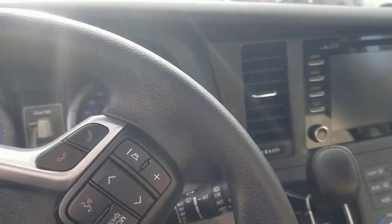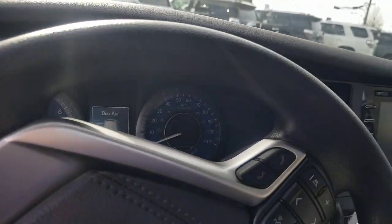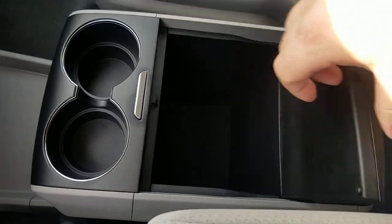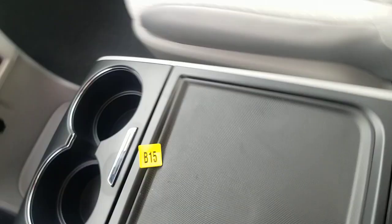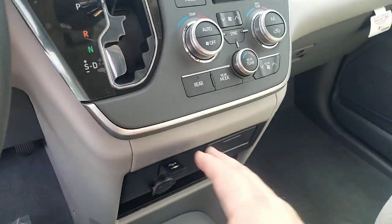So I'm going to kind of get in here and give you an idea. You have your Safety Sense P system. I'll link to a lot of that for you, so you don't really have to ask a whole lot of questions here. Looking down, you can see your center console here. Pretty large center console. You still have a regular plug back here, which would probably be better to show you from the back, but also your USB ports back here, and an additional USB port up front.